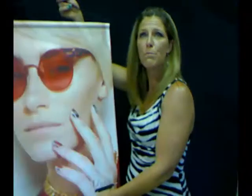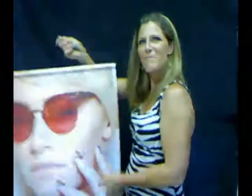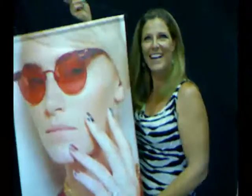So if you're doing a Minx party, you can really Minx out the atmosphere of that party with a little black sheeting and some Minx art. Look at how Minxy we are. Woo!